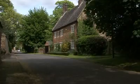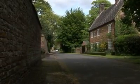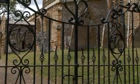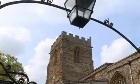Just along the B Road is the pretty village which gives Watford Gap its name. It's a surprisingly peaceful place, with no clue to the transport mayhem close by. The church of Saints Peter and Paul has a delightful peal of 6 bells.